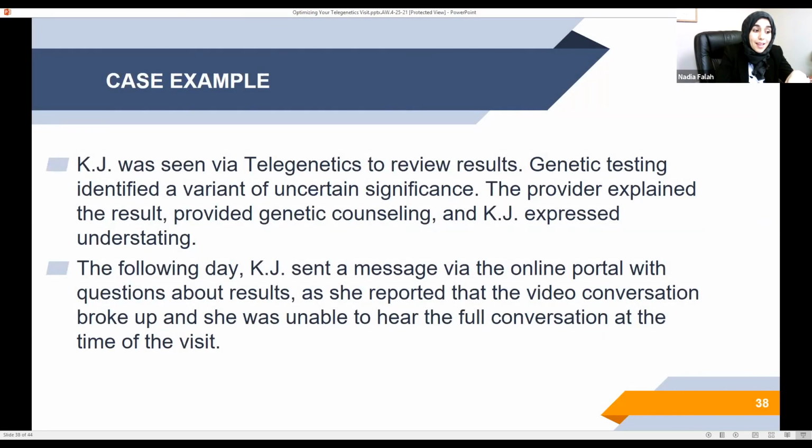KJ was seen via telegenetics to review results. Genetic testing identified a variant of uncertain significance. The provider explained the result, provided genetic counseling, and KJ expressed understanding. The following day, KJ sent a message via an online portal with questions about the results, as she reported that the video conversation broke up and she was unable to hear the full conversation at the time of the visit.